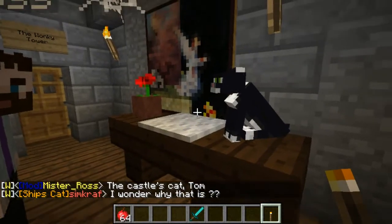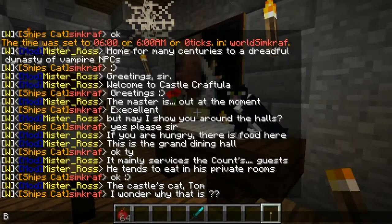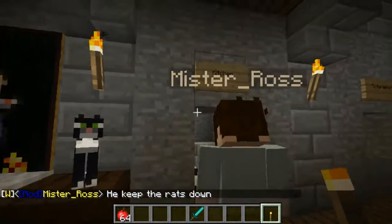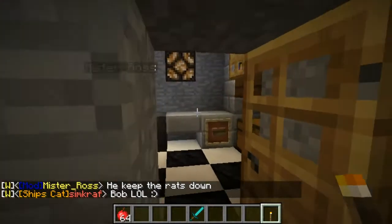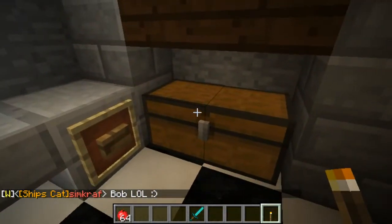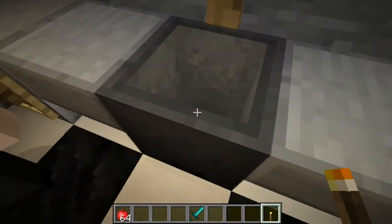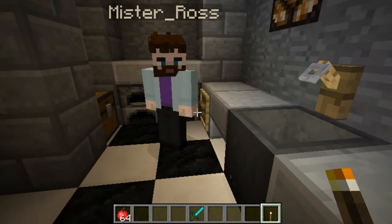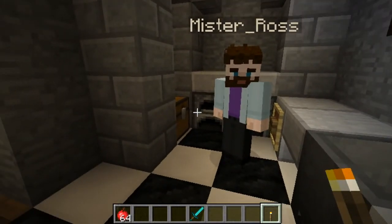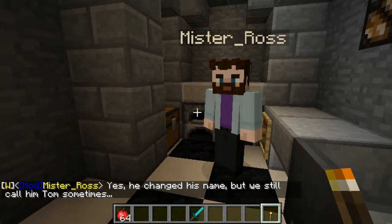The castle's cat, Tom. Bob. I thought it's Bob. Laugh out loud. He keeps the rats down. I wonder what the kitchen is like. I think Mr. Ross is going to tell me something. Yes, he's changed his name, but we will still call him Tom.